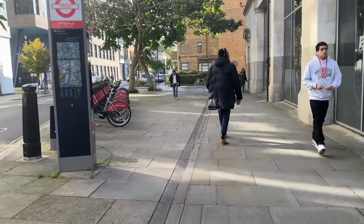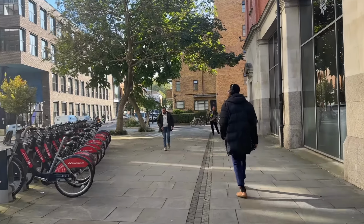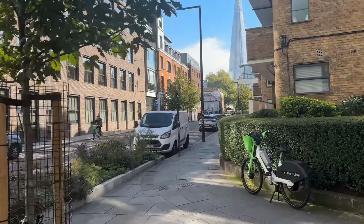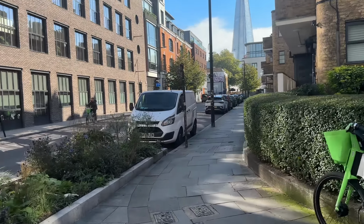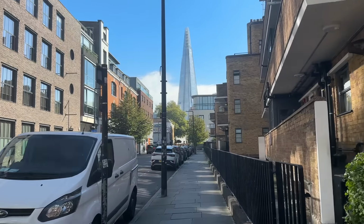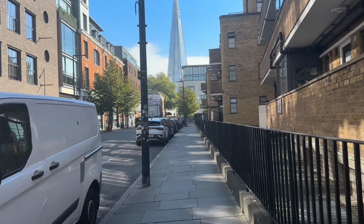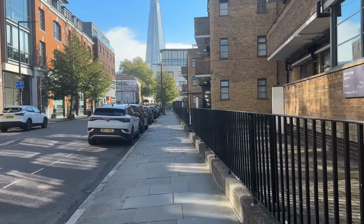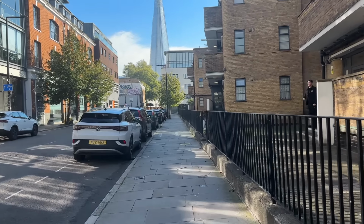I'm just on my way to the hospital to see Georgia, but I just wanted to show you the actual route down there. So the hotel is about a mile away from the hospital, but look at that view. That's the Shard, for those of you that don't know, and it is right next to Guy's Hospital. When I get closer I'll show you, but it's so nice.